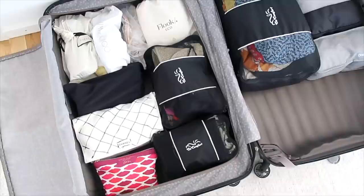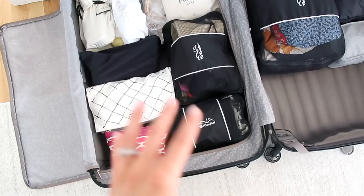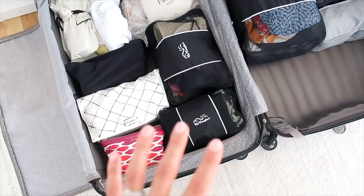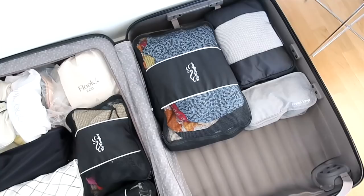You guys probably know I love to use these little packing cubes when we travel, and it literally makes my suitcase so much easier to organize, even just to unpack, because things are not all over the place. I can easily take these little bags and put them into the closet when it comes to swimsuits, little things like socks, underwear, little tops, and stuff like that. And then I've got my dresses in here, another one here, and it just saves so much space.